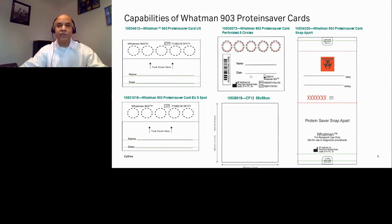Capabilities of Whatman 903 cards. The 903 card is a stable and cost-effective method to obtain blood samples on 5-spot protein saver cards, as shown on the left two pictures. 5-spot perforated protein saver cards are in the top middle, and the protein saver snap apart card is on the right. Moreover, we offer custom size cards for diverse volumes of blood. Dried blood spot cards can be provided with scannable barcodes, a numbering system, or with color code.